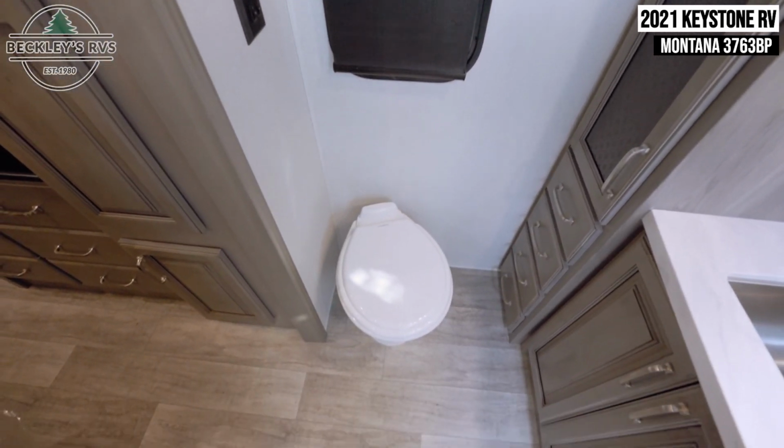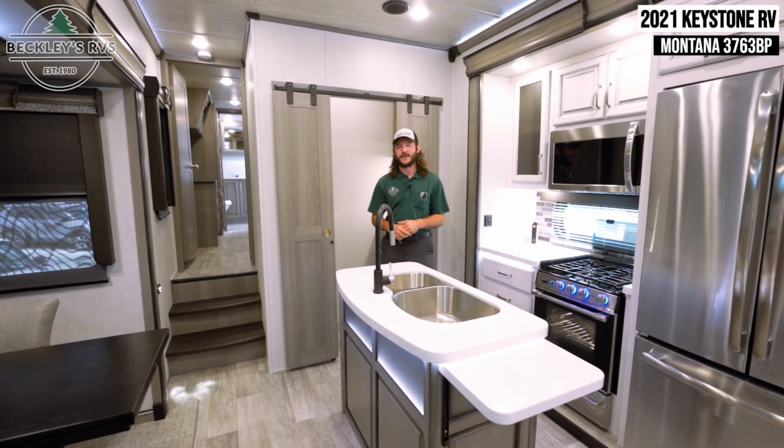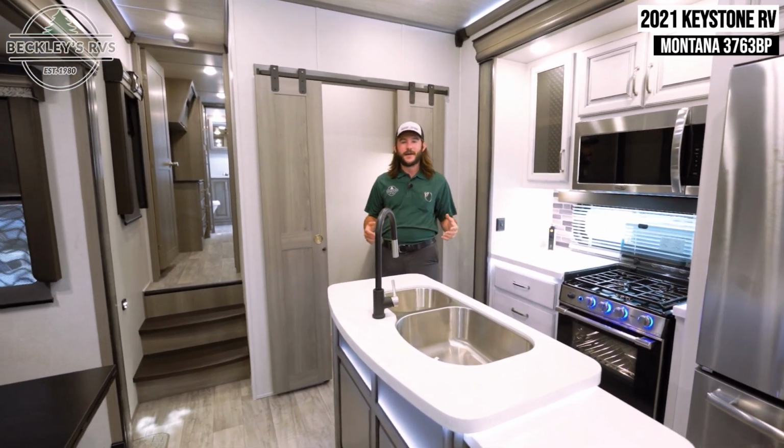And right behind me here is the walk-in shower, and yes, it does have a seat and it is so spacious inside. So if you are in here full-time or for extended periods, you're not cramming into one of those small RV showers.